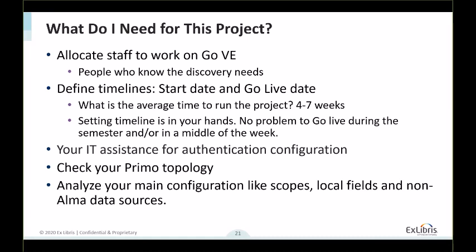You may require IT assistance for the authentication configuration, so you can start to bring them into the project. We also recommend that you start checking your topology. It's not just whether you are single, multi-campus, consortium, etc., but also whether you have a special relationship or setup with other institutions. If you have any question about special topology or special functionality, you can send us a question to the GoVE email, and we will answer you.